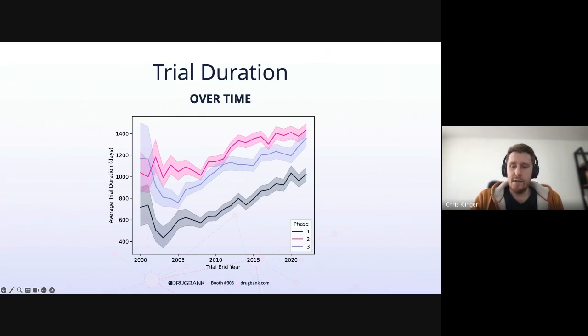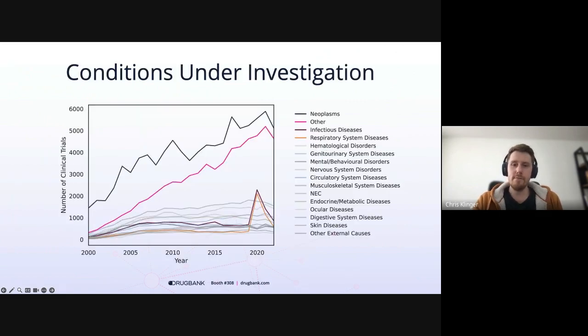Although the exact reasons for this increase in trial length over time are unclear, it may be due to increasingly complex trial designs, a higher burden of evidence from recent approvals, issues with recruitment or trial execution, or some other combination of factors.